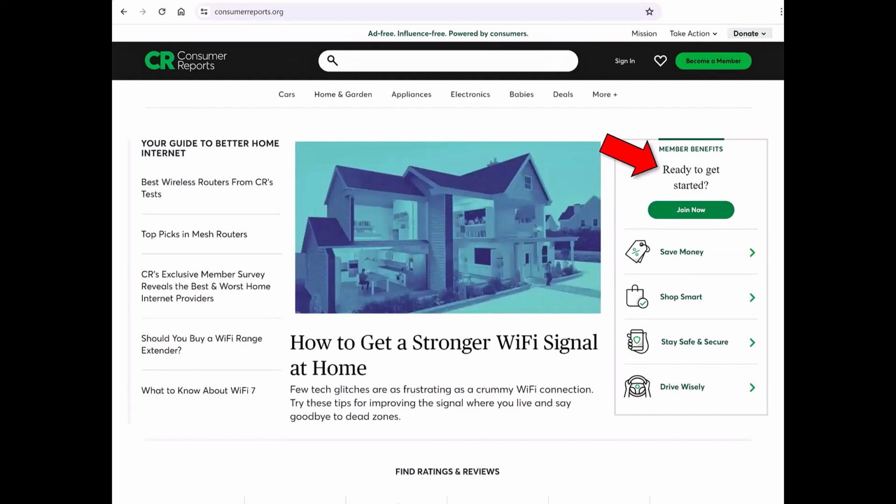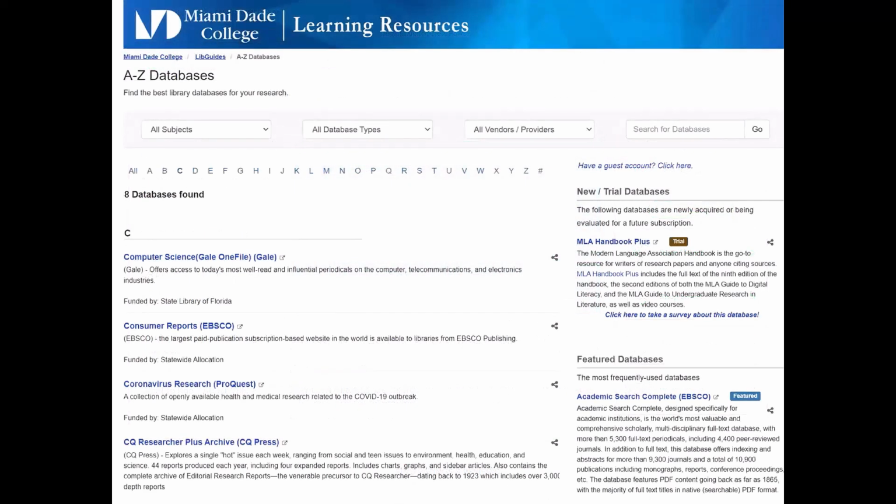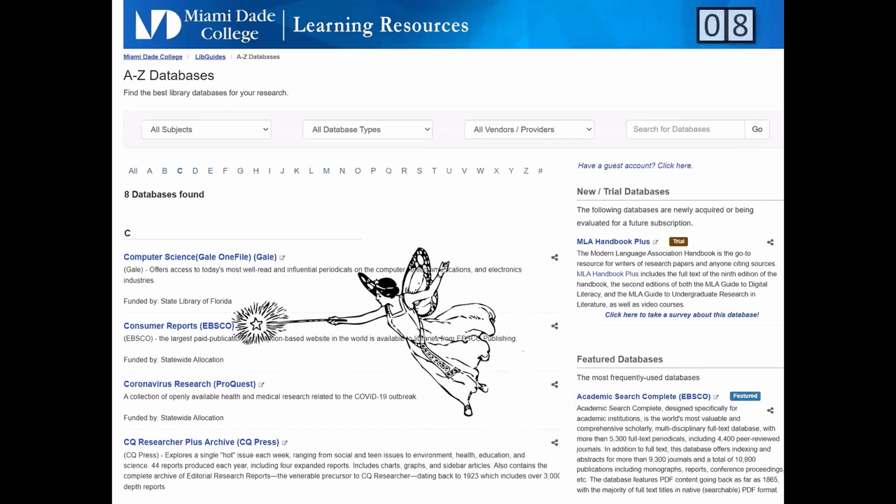But don't do that, because guess what? You do have a paid subscription through the Miami-Dade College Libraries. And all you have to do is find the magic link to Consumer Reports. And to do that, you go back to our A to Z database portal that I showed you in the beginning, find the databases that start with C, and then there it is right there, the magic link to Consumer Reports. And if you click that link, it will take you back to the Consumer Reports website.